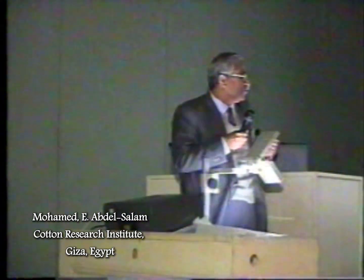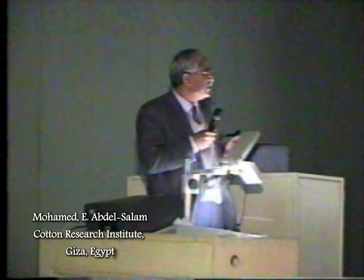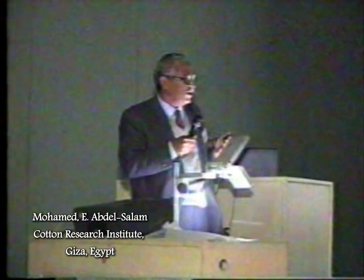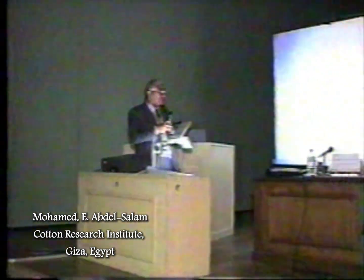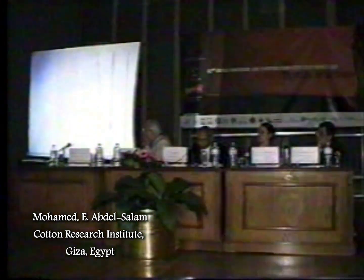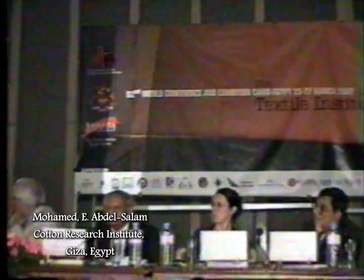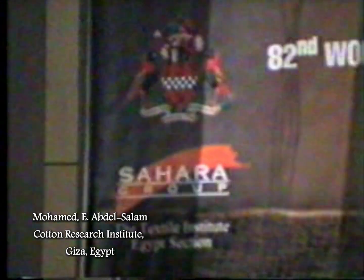This is an important finding because it led us to a general conclusion that to obtain a better variety, this variety should be of intermediate maturity. The old idea is that higher maturity is very much wanted, but we found that very highly mature fibers usually have fewer convolutions. Then their convolutions won't contribute much to extensibility.